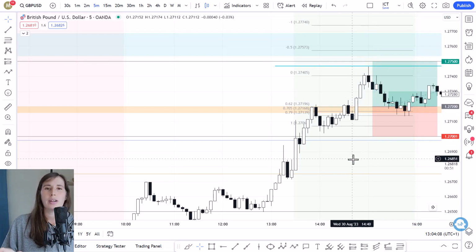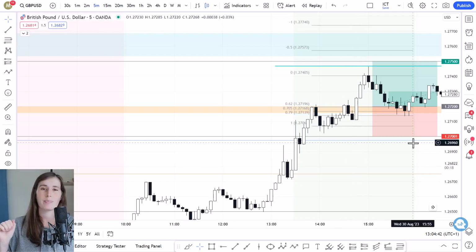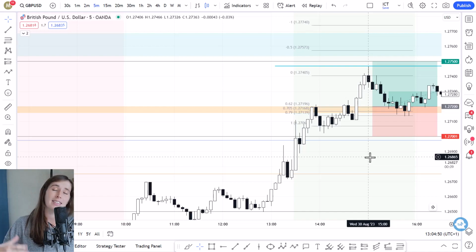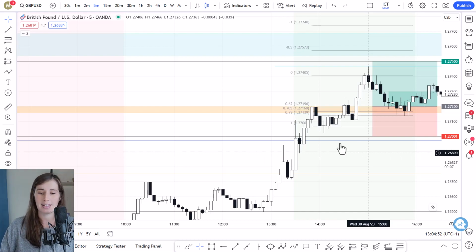Now, I was quite unsure when I set this trade because I was concerned that it was getting a little bit overextended and I didn't know whether the momentum would continue and whether it would make a new high. But I went through the steps on my trade plan. So first of all, the trade was set during the New York session. It was using a combination of technical analysis with news, with fundamental analysis.